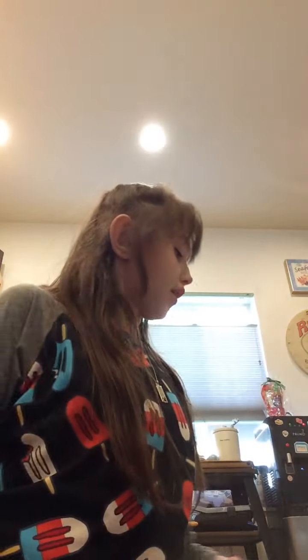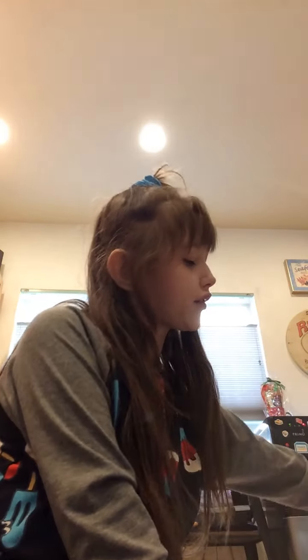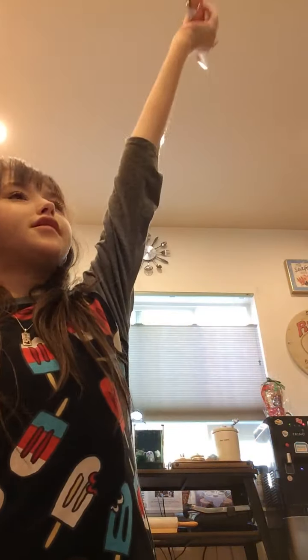Yeah. My mom also got some bread. My mom also got some strawberries for us because we love strawberries. My mom also got some. Mama, is this salmon? Is this salmon? And then we just got some salmon.